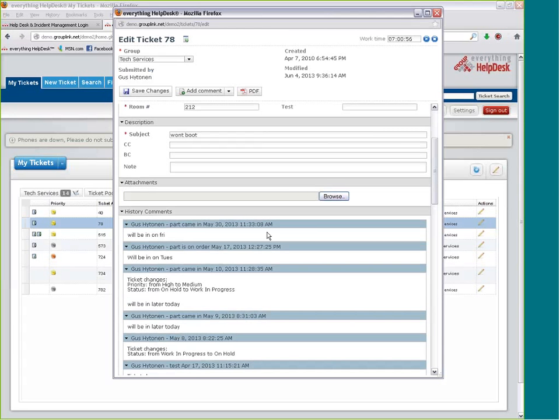Number two, accountability, where we can show what we're doing. We are spending time with this ticket. Sometimes the end user feels neglected, but in reality, there's a lot of things going on behind the scenes, and we can show that right here. Well, actually, here are the things that have happened to this ticket, and this is what we're doing with it. We're waiting for a part, whatever it might be.